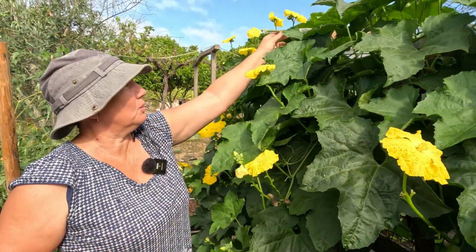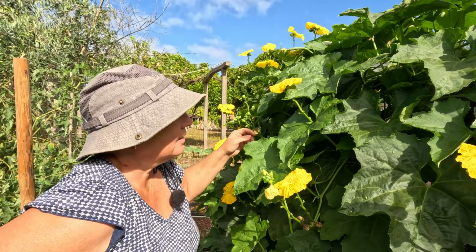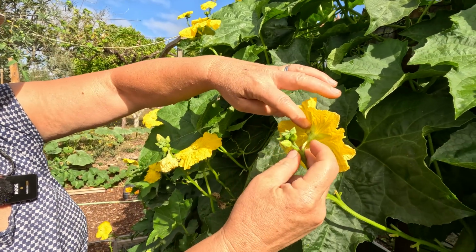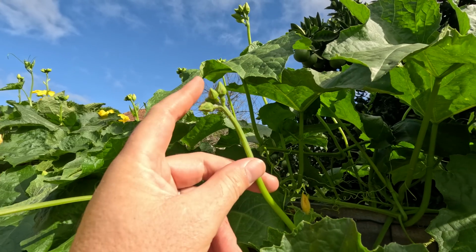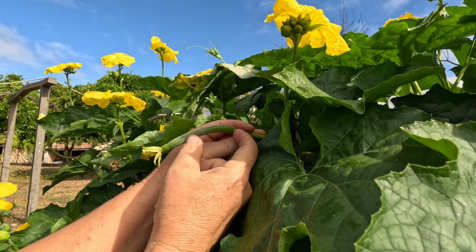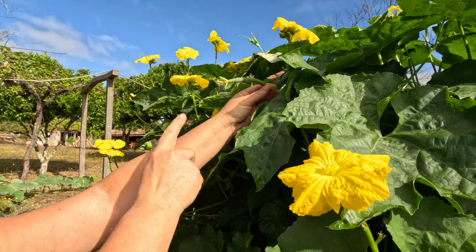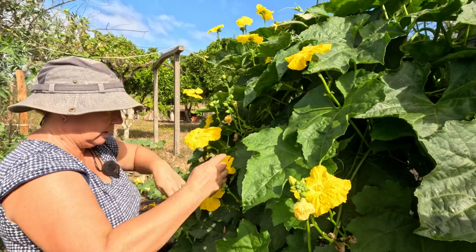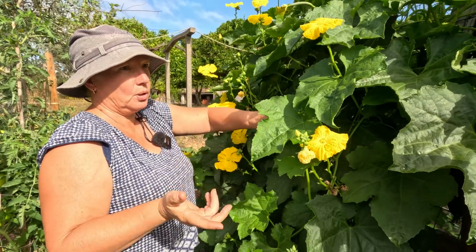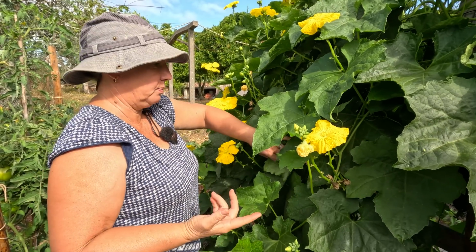So that's the female one. See, that's confusing, because to me that looks like a male one. I know. These are the male ones that have lots of little flowers. Oh, yeah. So this is a female, but when they start, they already have like a long bit, and then they put a single flower on the end of it. If that gets pollinated, then it continues to grow. So the first year I did it, I was manually pollinating them because I wasn't sure. I've heard lots of stories about people struggling to get loofahs pollinated.